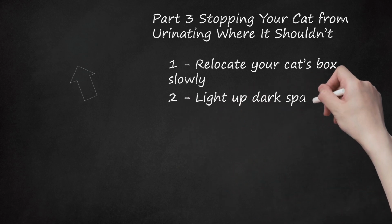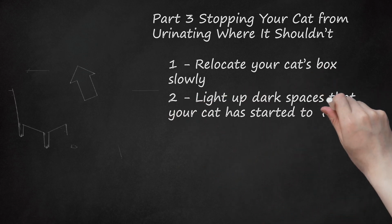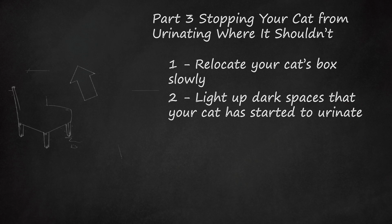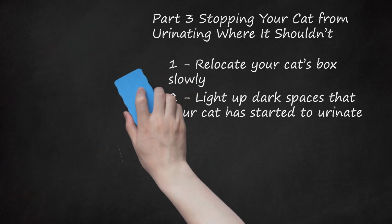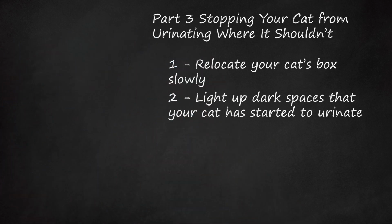2. Light up dark spaces where your cat has started to urinate. Cats like to use dark spaces to go to the bathroom, so a closet might be very appealing to your cat. If your cat has started urinating on the floor of a dark space, keep the light turned on or consider a motion light to discourage your cat from urinating in that space.